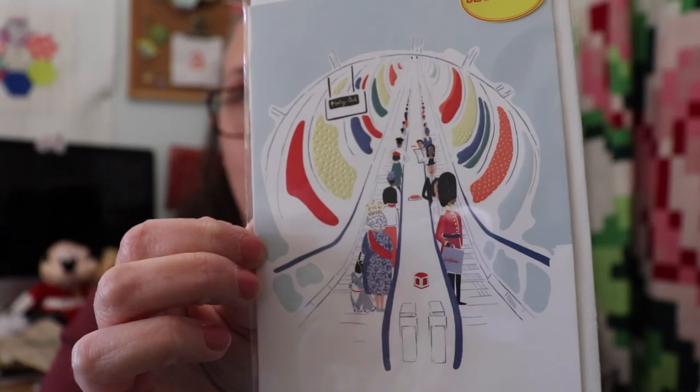Because we saw this a lot when we were riding the underground and the tube, and I thought I'd really love to frame that and put it somewhere here in my room. Because I really love it. So that's what I got from the London store.